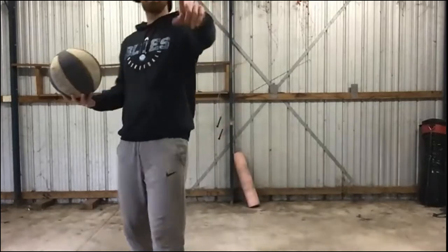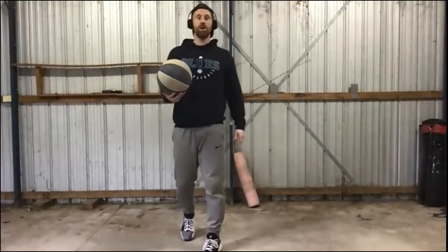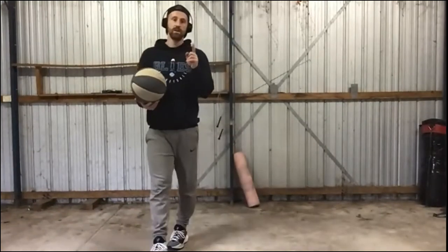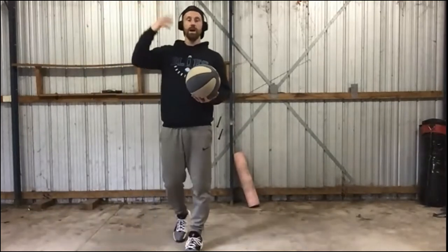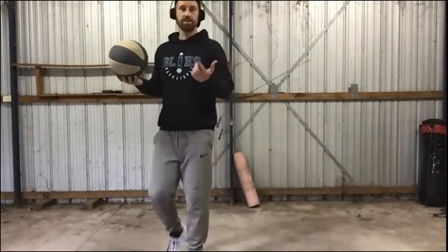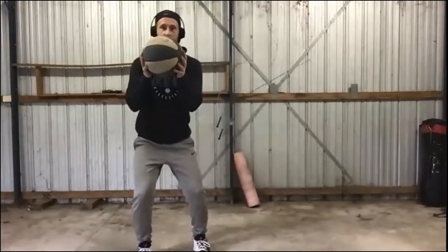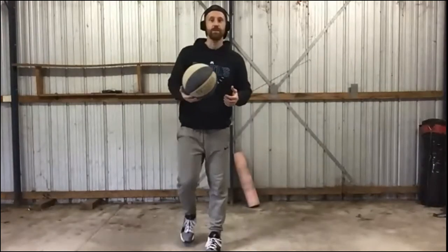But I'm going to watch you guys. I want to see some stylish moves. So the only rule is, you have to throw the ball up and you have to catch it. Whatever you do in between is up to you. So I might throw the ball up and I might spin around and catch it. Careful where you are. Make sure you don't fall over. Make sure you don't run into anything if you've got stuff around you.